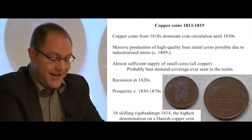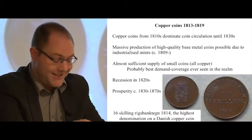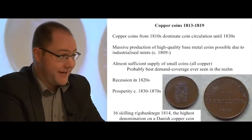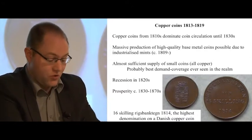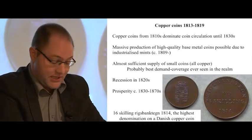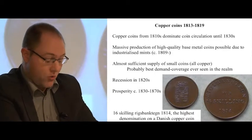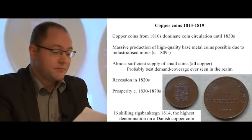The years from around 1815 until the 1830s were probably the period with the largest degree of copper circulation ever in Denmark. And this was only possible due to the mentioned qualifications of the new copper coins, and probably also to the economic recession during the 1820s. The lack of economic growth in the 1820s did not increase the demands for coins or the financial basis to start up investments or production. No small coins of base metal or silver were produced in the 1820s.